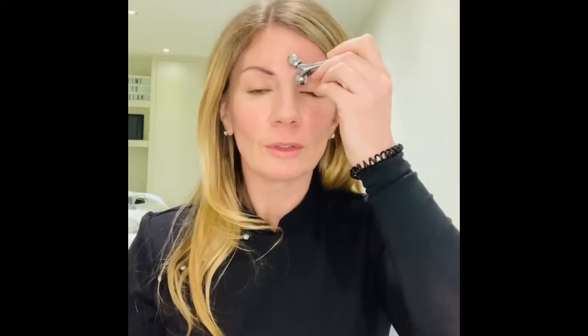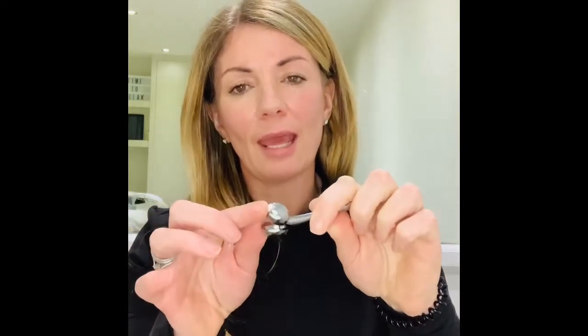This helps to move the lymph, helps to get that flowing to help reduce toxins that cause puffiness and dark circles. You can do sweeping movements a few times, and you can also use the end as well. It makes for a great pressure point to relieve any stress and tension in the muscle.